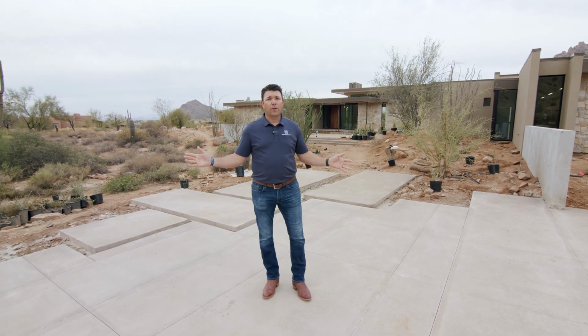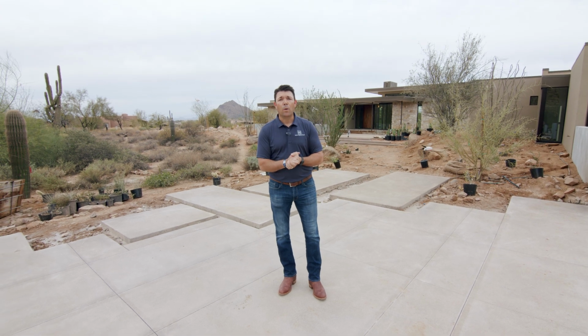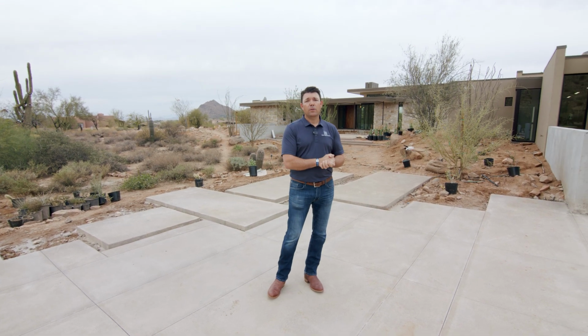So we're standing outside the Pinnacle Peak Estate Project, and you'll notice behind me there's still a lot of landscape going on. We're finishing up a lot of the exterior landscape and pool. Interior of the house is complete. We're just doing final punch lists.